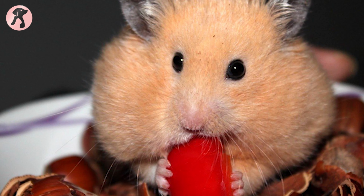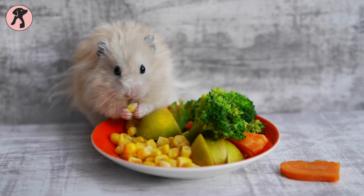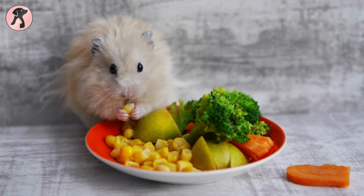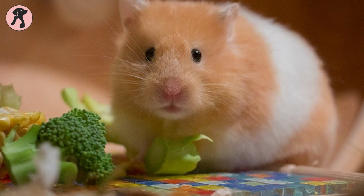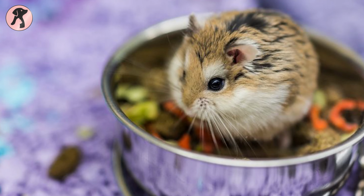Just like humans, hamsters like variety in their food. You can give them fresh vegetables and fruits like carrots, squash, broccoli, cucumbers, apples, pears, and berries, along with their regular hay. This will make them more comfortable in their new home.